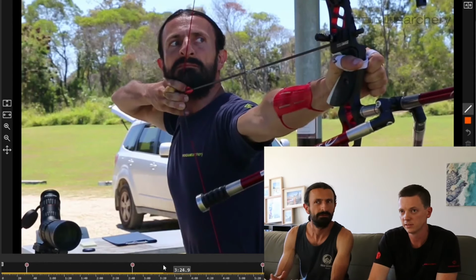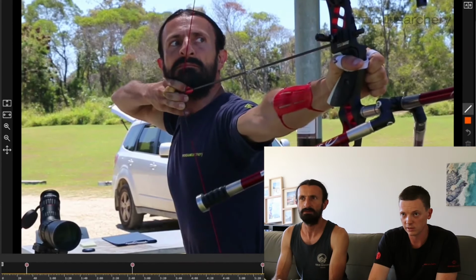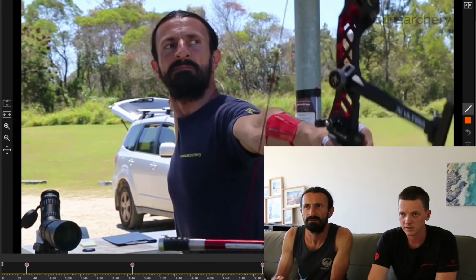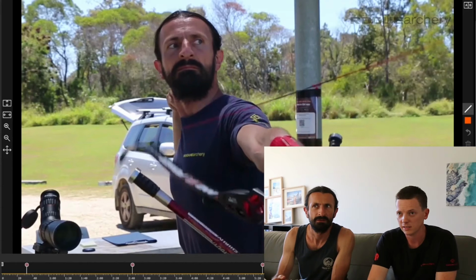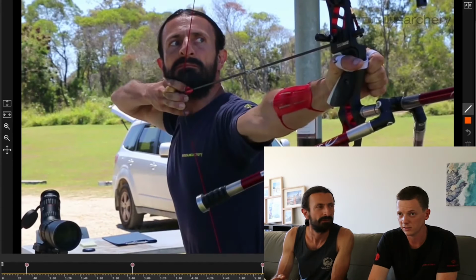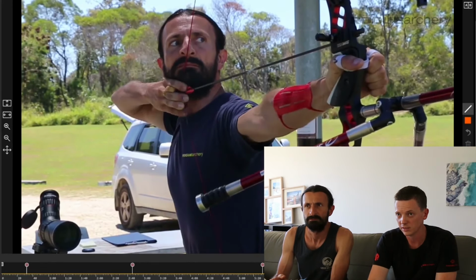Okay, pre-draw position. Solid. Everything's looking good in terms of the front shoulder, and your arm is internally rotated, your front shoulder's set down. Looking good. What I'm seeing is in anticipation of the release, tension in this muscle here, the anterior deltoid. And I'm seeing a reaction which is uncoiling of the bow arm before the string is actually left. Like in anticipation almost. Okay. Then what happens is the bow collapses in.